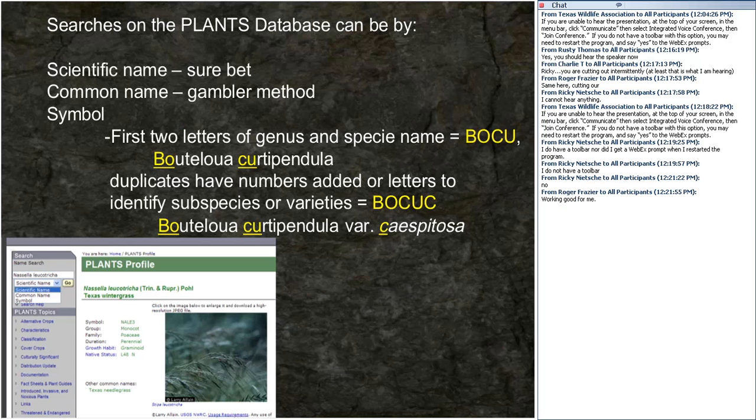And then the symbol, an abbreviation that's used in academic research. Universities and federal governments may use this. When you're out there doing a transect, instead of saying Bouteloua curtipendula, they'll just say BOCU when you list that plant at that mark on the transect. And that comes from the first two letters of the genus and species name.